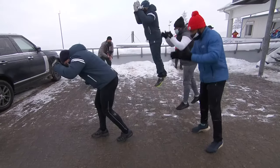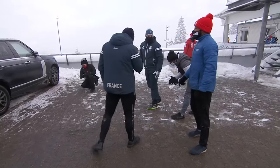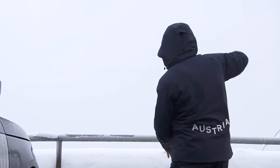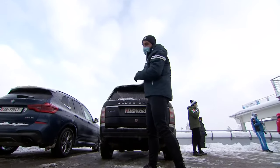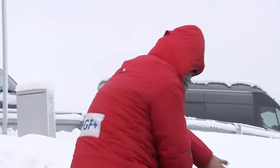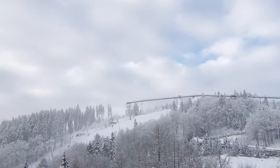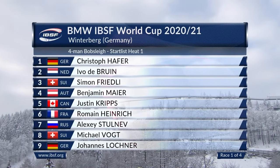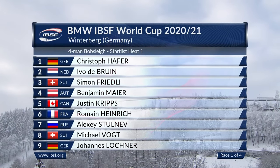Okay. During training, of course, you have your two-man and your four-man sled. You get a total of six runs. You can divide them up however you want. Seems to me that possibly most of our sliders will have done a couple of runs in the two-man and then concentrated on the four-man, because for very many of them, the last time they drove a four-man sled was in the World Championships in Altenberg last February.